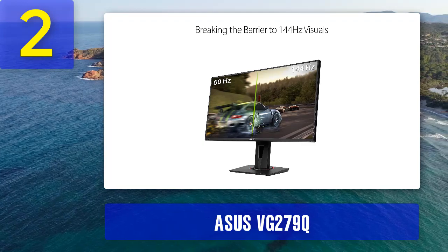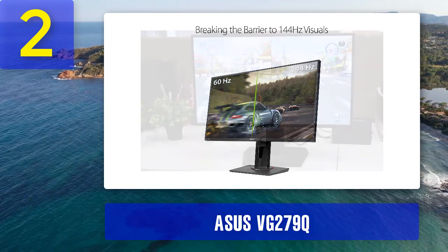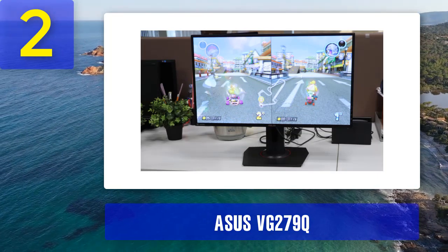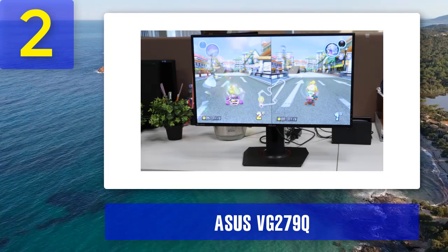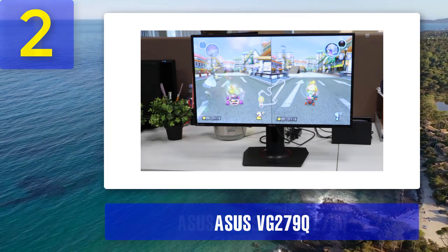Unfortunately, like most IPS panels, it has a low contrast ratio and sub-par black uniformity, so it isn't ideal for gaming in the dark. With this monitor, you won't have to spend a fortune to get a great gaming experience, making it the best PS4 gaming monitor in the budget category.